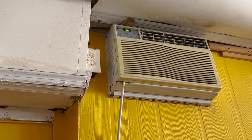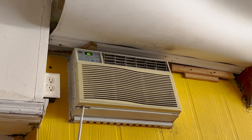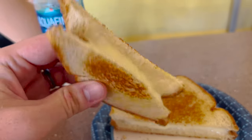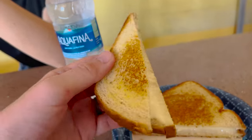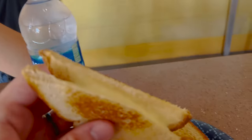I don't know if you can read the little AC temperature, but it shows 84. So it's definitely warm in these buildings. Here is the grilled cheese. I'm not sure what kind of cheese it is. They didn't ask. Queso? Do I think it's worth $3.50? No, but hey, we'll give it a try.